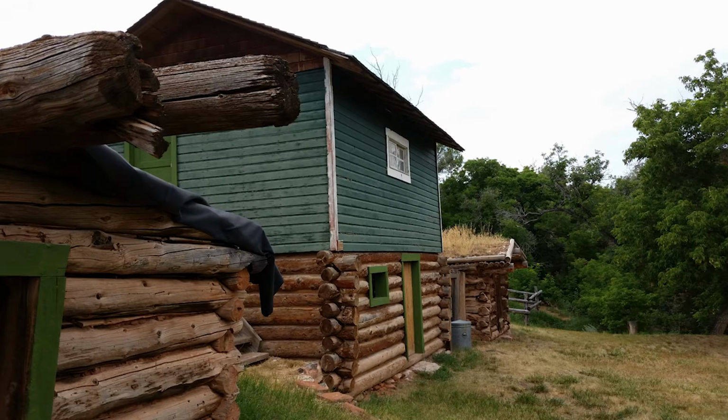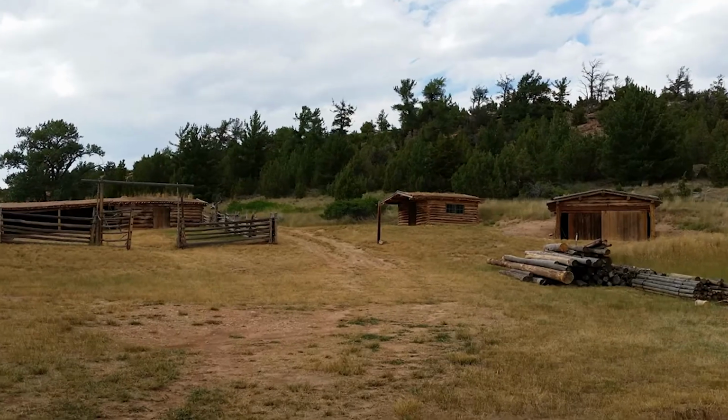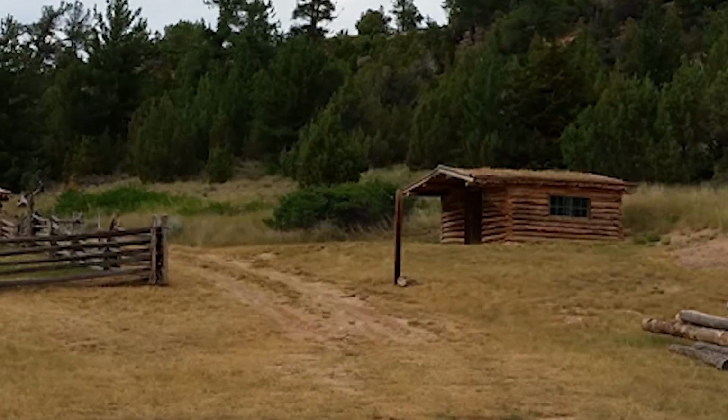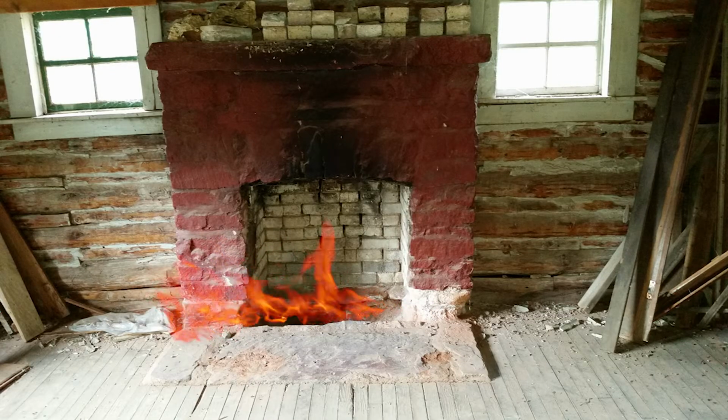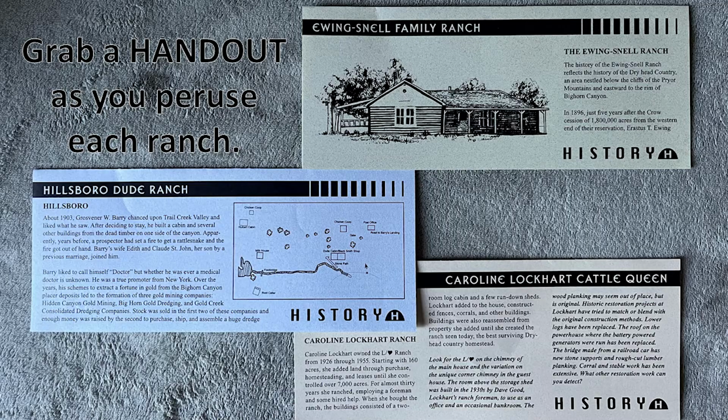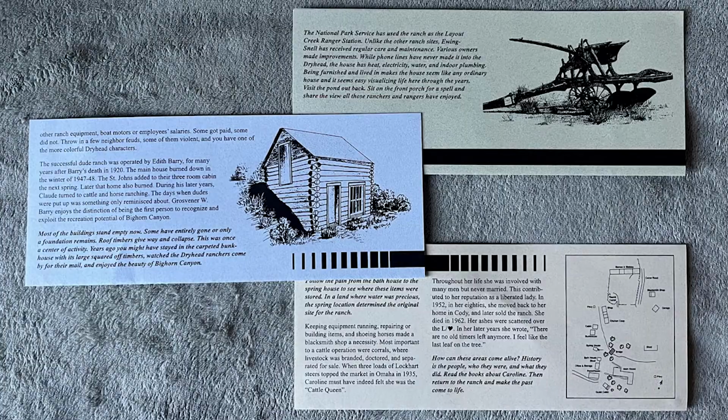We recommend to visit at least the latter 2 because a substantial number of buildings remain, giving visitors a true feel for the rugged, rural lifestyle required to survive there. These symbols of a not-so-long-ago past tell a story of hope and hardship in one of the most rugged landscapes in North America. Explanatory handouts are available for each ranch at the trailheads.